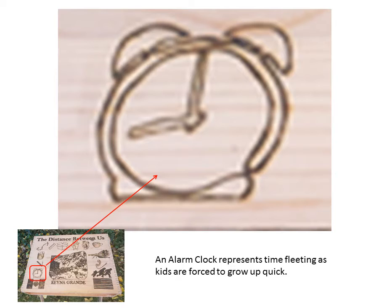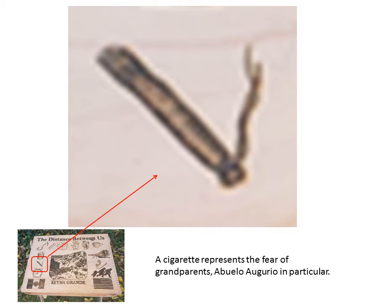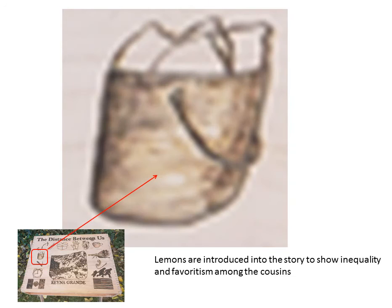Moving up from that, we have an alarm clock that represents the fact that time is fleeting, and the three Grande siblings, Reyna, Mago, and Carlos, have very, very little time to spend as children. They are forced to grow up very quickly. Next up, we have a cigarette. The cigarette embodies the fear that the Grande siblings have with their grandpa, or with their abuelo Augurio in particular.